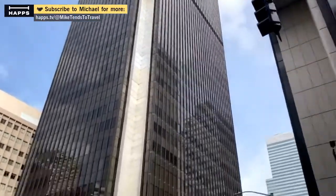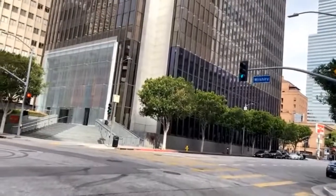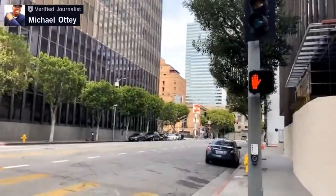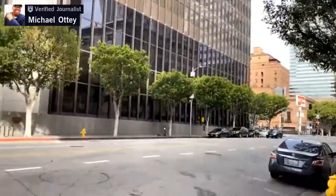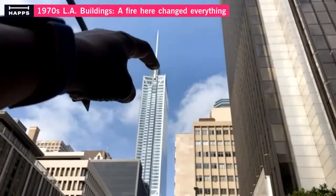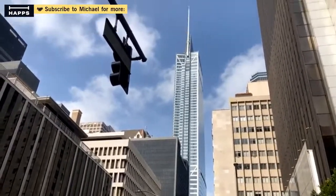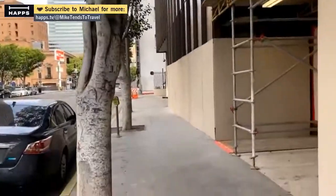So again, guys, let's walk around the block here and see if we get a different view. Again, it was completed in 1973. Construction started in 1970. This is the third tallest building in Los Angeles right now. The tallest building west of the Mississippi right now is the Wilshire Grand, right here. That's the latest.